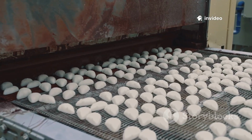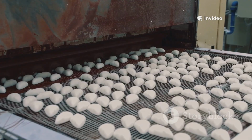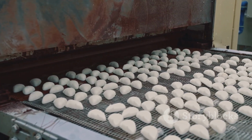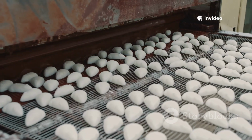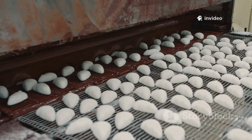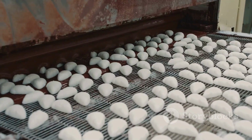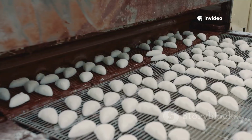These ropes are dusted with cornstarch to prevent sticking, then fed into automated cutters that slice them into perfectly uniform, bite-sized pieces. The precision of these machines ensures that every marshmallow is just the right size and shape. After cutting, the marshmallows aren't quite ready yet. They need to dry. They travel on conveyors into special drying rooms or chambers where they rest for several hours. This step allows them to set and develop their final, soft texture, while excess moisture evaporates.